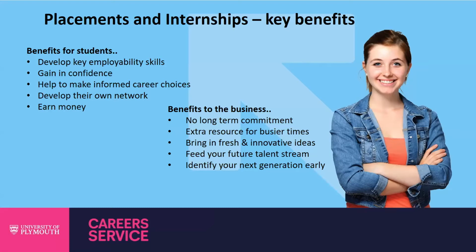Firstly, from a student's angle, the point of them doing this is for them to develop their employability skills. That's the key thing. It's not just all about coming to uni and doing the degree. It's about anything they can do whilst they're with us to give them that competitive edge at the graduate level. So developing key employability skills, the key ones that often come up: teamwork, communication skills, analytical skills, commercial awareness. So really huge for them if they can get involved with a placement or internship.